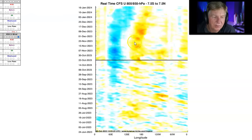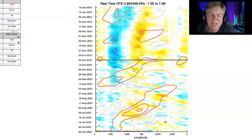The solid red contours are the MJO. Remember, as you get deeper into El Nino, the MJO signal starts to disappear. Here was our last reasonable MJO signal, our event back in late July, early August. We're in a very weak one right now, and theoretically an even weaker one in December. But you notice the westerly winds are no longer dependent on the MJO anymore. They are taking on a life of their own.